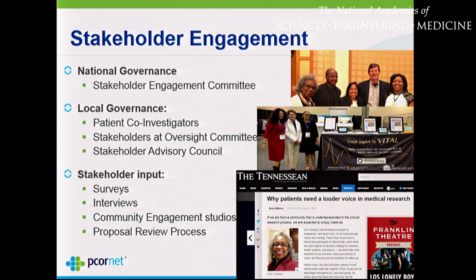Stakeholder engagement, as in all PCORI-funded initiatives, is of huge importance. We engage stakeholders, including patients, clinicians, and health systems, in all of the work that we do in advisory roles, as patient co-investigators on oversight committees. We get input for research ideas from our stakeholders, and we also involve them in review of proposals to ensure that the patient voice and the clinician voice is part of the process, both in the development of research, the conduct and implementation of research, and in the dissemination phase.